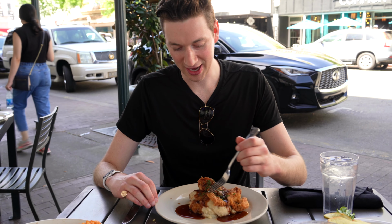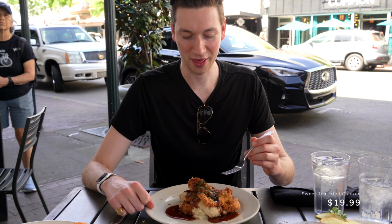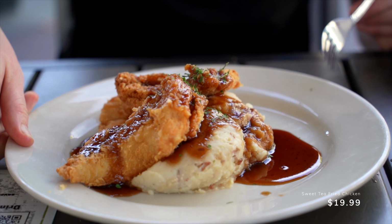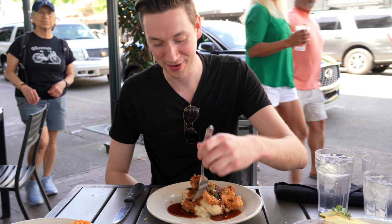So here we have another Southern classic. This is fried chicken and mashed potatoes with a Southern twist. So this is sweet tea fried chicken, and I think the chicken itself is marinated in sweet tea. I think also this glaze might have some sweet tea in there too, so I'm really excited to try it. Sweet tea is very common in the South.